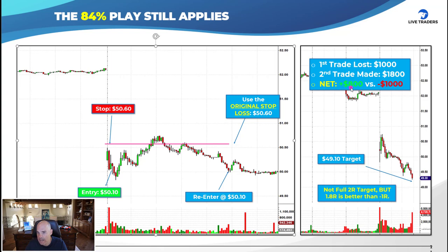So in this case, you'll net 800 versus losing 1,000, because the first trade lost 1,000, and the second trade made 1,800. So you're going to net 800 bucks, assuming your risk is $1,000. So yes, sometimes even with double the stop, you're going to get stopped out, but the 84% play still applies. The odds you're going to get stopped out twice are unlikely, right? If you're using double the stop to begin with, and you get stopped out, and you use the 84% play and get back in, the odds you get stopped twice are slim.